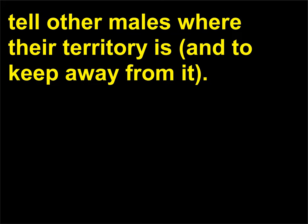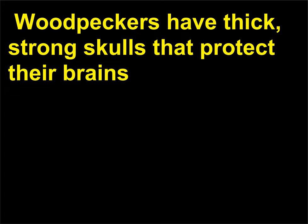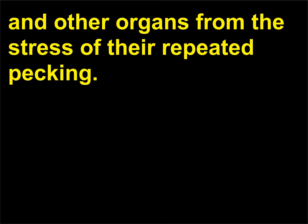Male woodpeckers make such tapping noises to attract a mate and to tell other males where their territory is, and to keep away from it. Woodpeckers have thick, strong skulls that protect their brains and other organs from the stress of their repeated pecking.